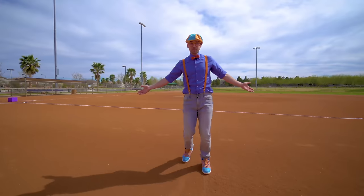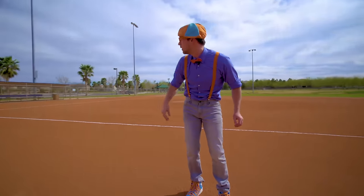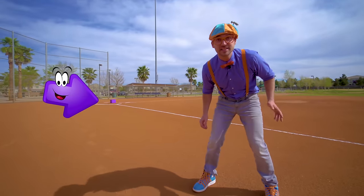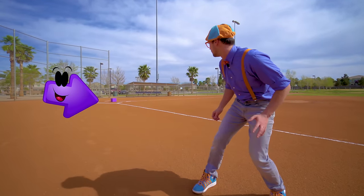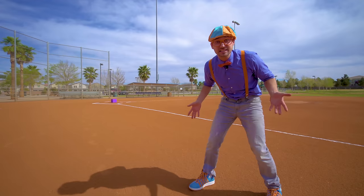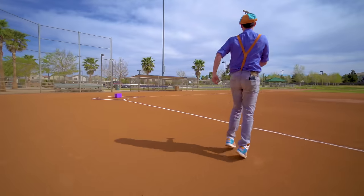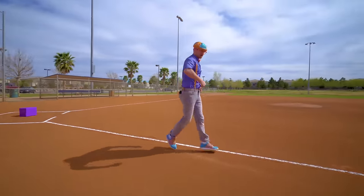Wow, we're in a baseball field. Oh, you see? Yeah, I think I see another box. Do you see it? Ooh, that is a box and it's so colorful. Come on. I know your shadow. Yep.